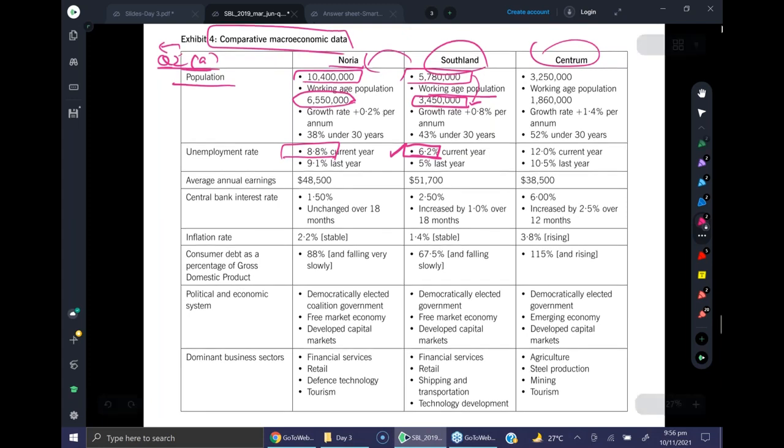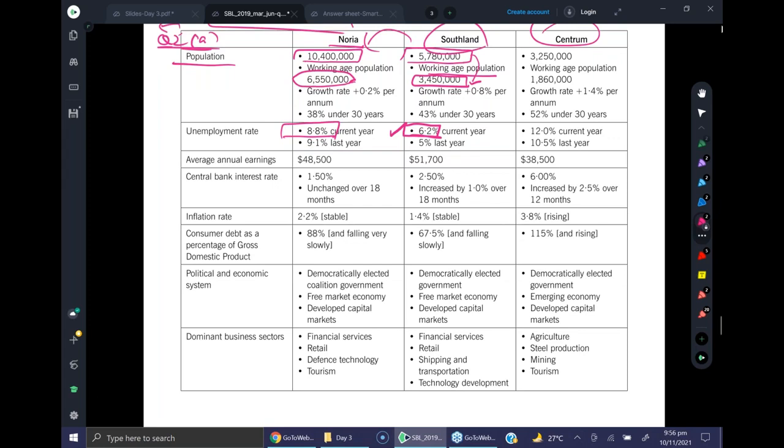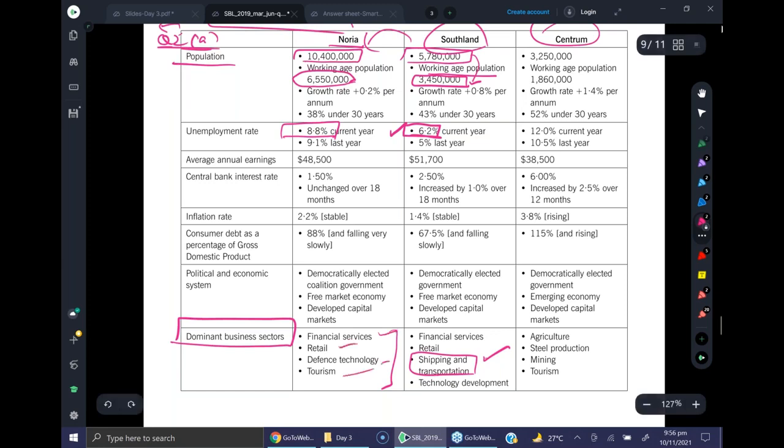And also one of the factors you can talk about is that, look at here, dominant business sectors in Southland include transportation and shipping. So it's a good idea for Smartwear to ship and transport their goods and products very easily. However, in Noria, this is not an option. Their major industries are financial services, retail, defense, tourism, but transportation and infrastructure is not there, and technology development is greater. It's the main industry in Southland and not here in Noria. So that is also one of the aspects you can discuss. Yeah, so related and supporting industries are there.